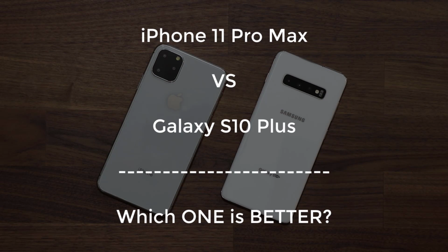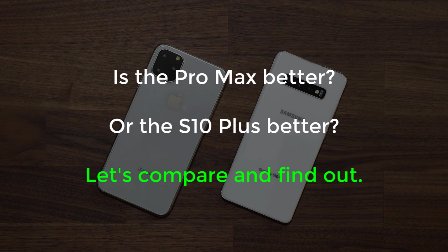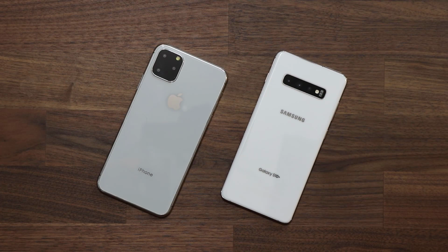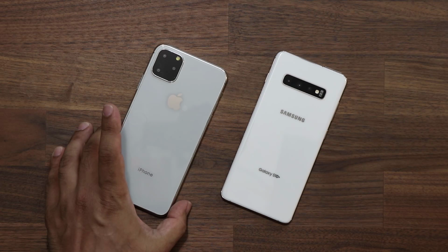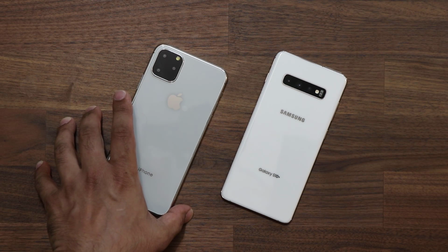We are going to be comparing the iPhone 11 Pro Max to the Samsung Galaxy S10 Plus that is sitting right over here. Obviously, a lot of people are wondering, with the release of the new iPhone 11 Pro Max, is the iPhone 11 Pro Max a better smartphone than the S10 Plus, or is the S10 Plus better than the Pro Max? So let's dive in, do some comparisons, and I will let you know really quickly that this one right over here is in fact a dummy model, but we're going to be using all the new features we have learned about the new iPhone to make this comparison.